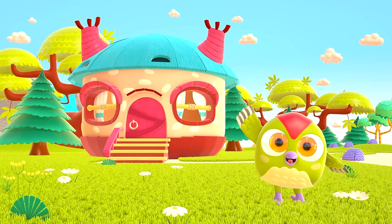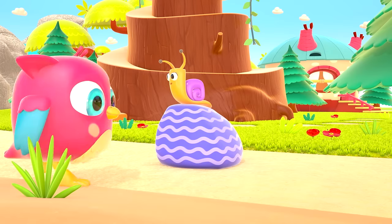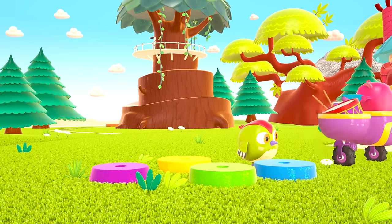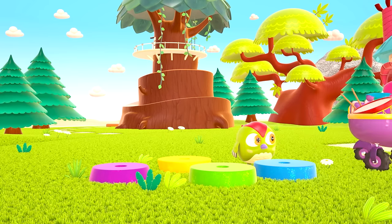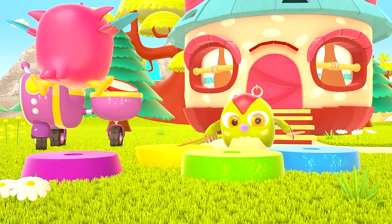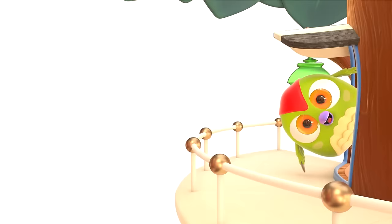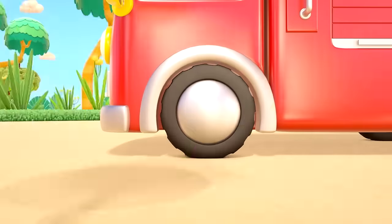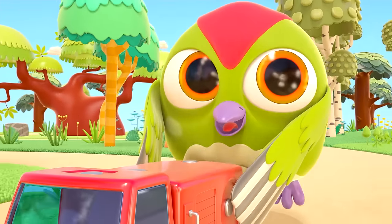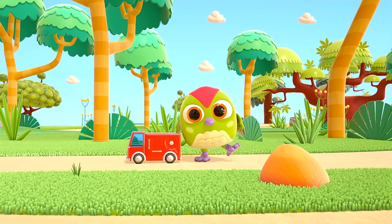Hop Hop loves to play and have fun. He dances and loves jumping high. He flaps little wings, hop, hop, hop. And look at how well he can hide. The owl. Hello, Peck Peck the woodpecker.